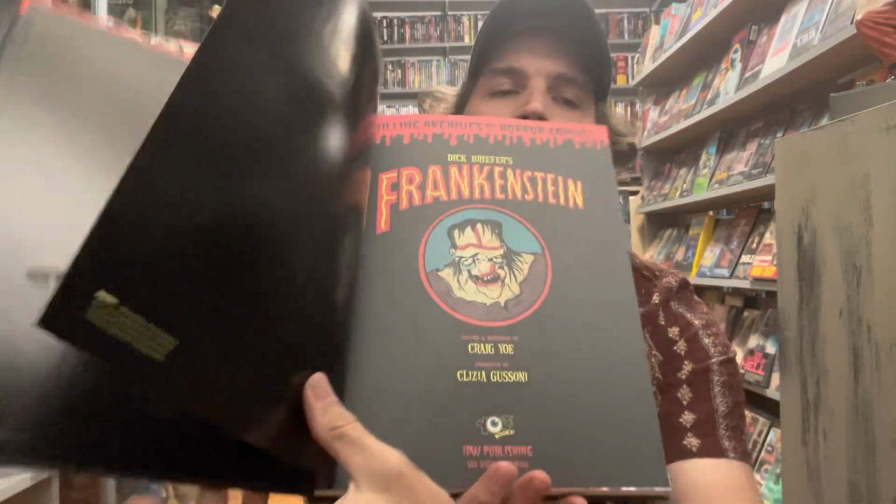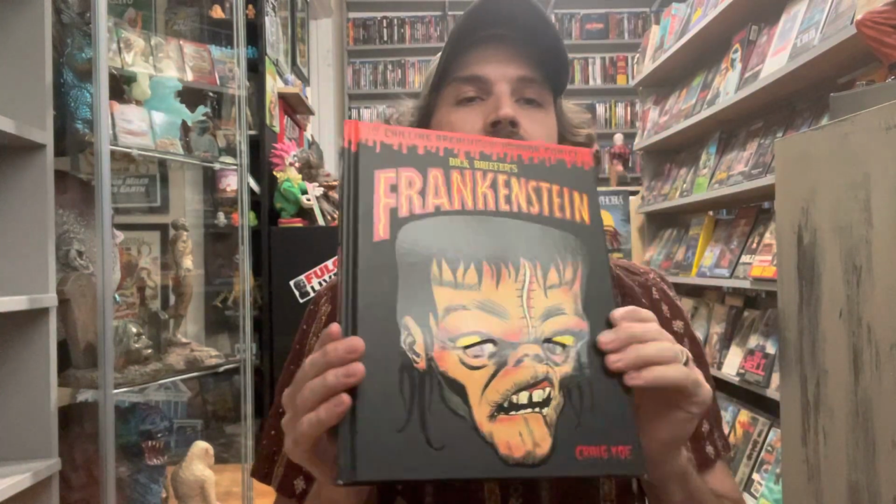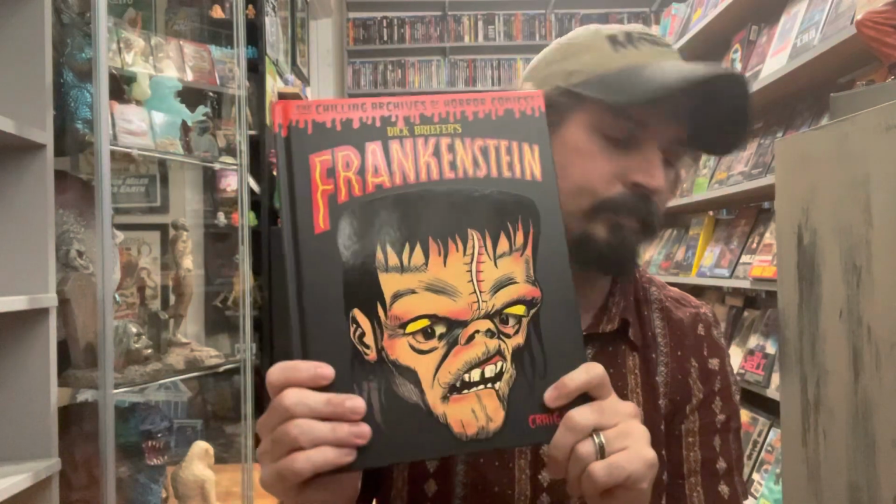Very cool. Finally happy to get volume 1. This is the very first one that I've been missing for a while. I came across a really good deal and jumped on it. I got that.